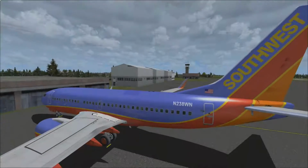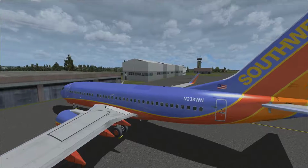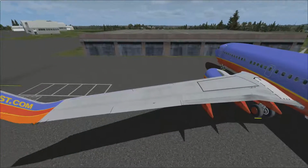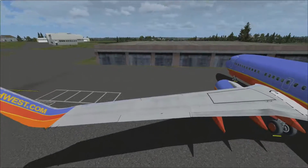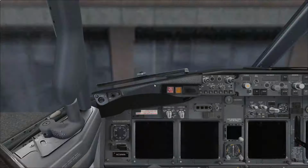Alright, everybody, here we are at the plane. Check out our Southwest livery. On the 700 series, Southwest is the biggest purchaser of this plane, so that's why I went ahead and went with this livery. Somebody had said they wanted to see some of the older versions of the PMDG, the 600 or 700 series, so that's what we're flying.